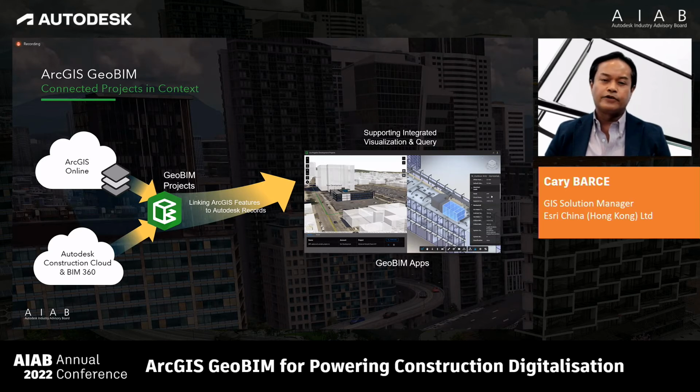Our product, GeoBIM, was officially released in about October last year. Through one of its features, a GeoBIM project, it creates a cloud-to-cloud linkage between both our online cloud environments. It allows our users to create experiences and visualizations of that data. And then through our GeoBIM apps, users will be able to build apps, applications, and dashboards, and get all this information out to different sets of users who normally wouldn't be able to access construction BIM data, but only want to look at certain views of the construction project. So you'll be providing different views and holistic information about certain projects to certain sets of users.